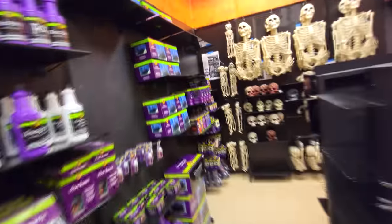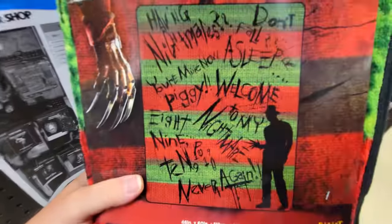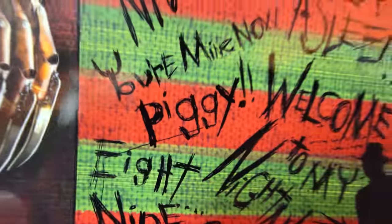All right, let's look through here, because they usually have signs and little things you can hang up that are scattered throughout the store. That guy just scared the crap out of me. Oh, here we go. We got a Nightmare on Elm Street throw with Freddy on it and lots of words on there. Having nightmares. Don't fall asleep. You're mine now. Look, it says Piggy.